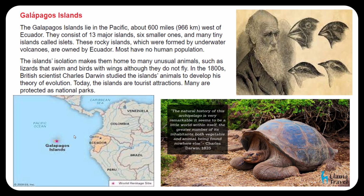Now we can answer question 16. What are islets? These are small islands, tiny islands. Question 17. What makes the Galapagos Islands a special place in the world? Well, the islands are isolated, so it's home to many unusual animals that you don't see in other places. Question 18. How did the Galapagos Islands inspire the British scientist Charles Darwin? Well, it's here on the Galapagos Islands that he came to his theory of evolution.